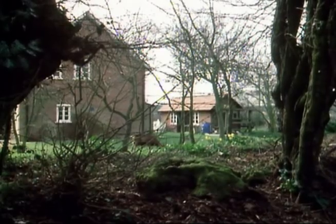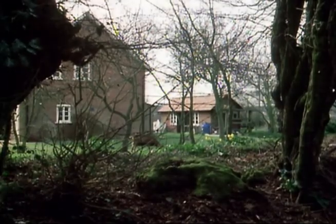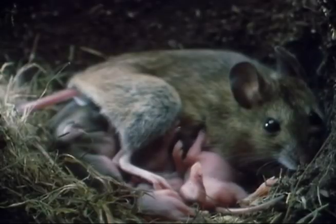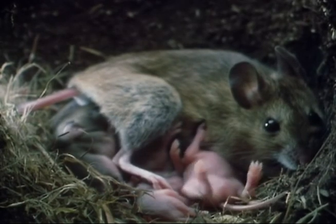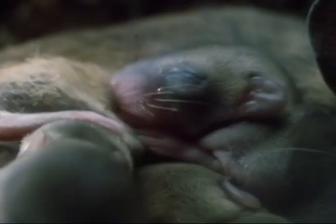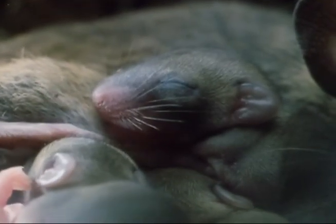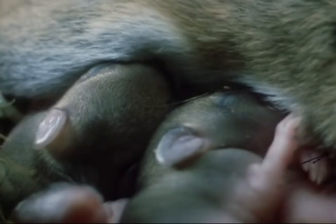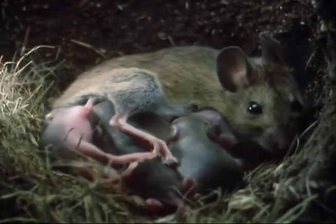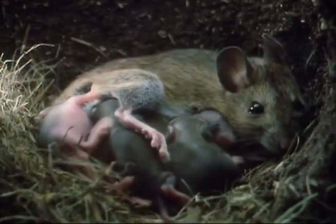Early spring. In gardens and woods, though sometimes in houses too, lives a close relative of the house mouse, the wood mouse. From April onwards, there'll be wood mouse litters in the underground nest. These tiny blind young weigh only 1 to 2 grams at birth, but they grow rapidly. They'll be weaned in 2.5 weeks, by which time the mother will usually be pregnant again.